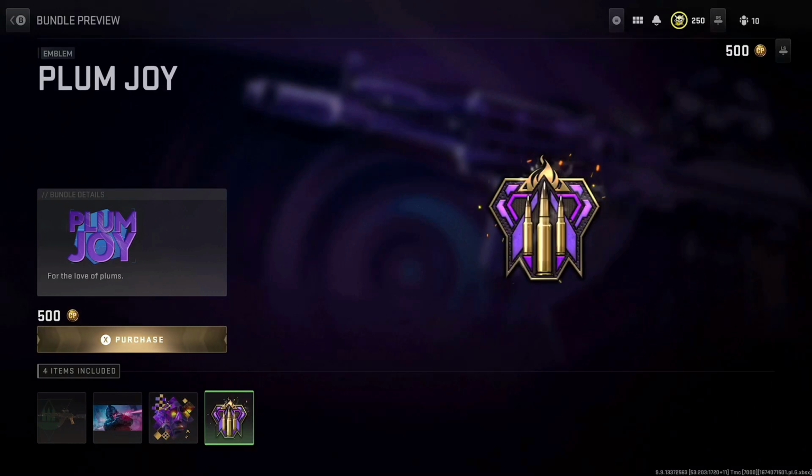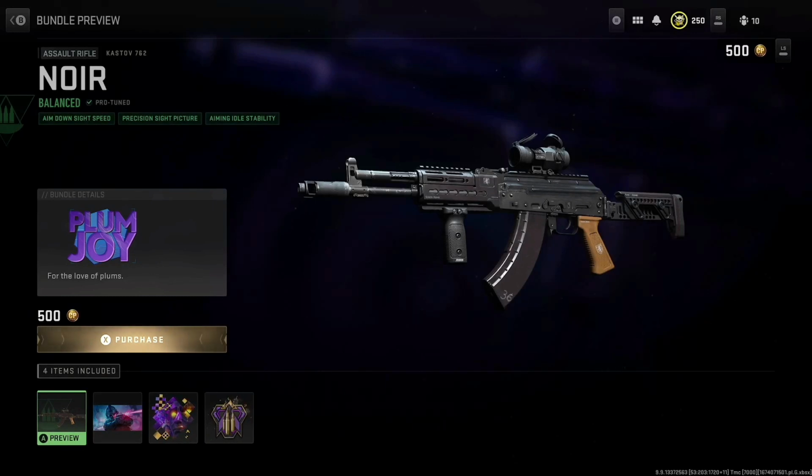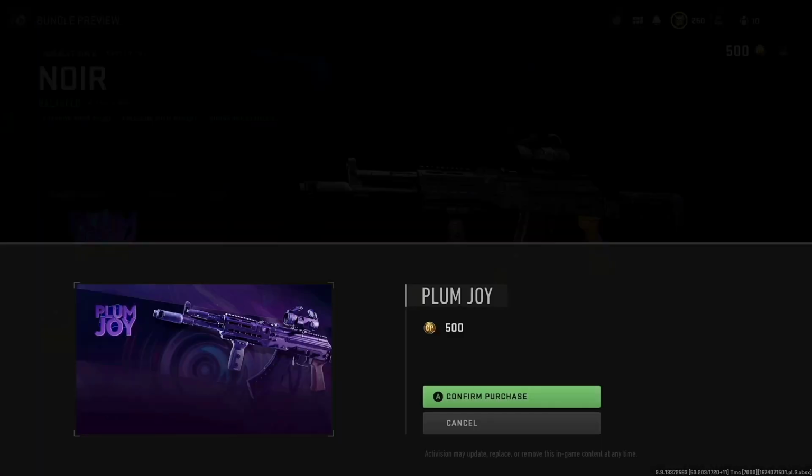Now, the second emblem we get is the Plum Joy emblem. I actually prefer this emblem a lot more. It reminds me more of the traditional Call of Duty emblems, but that is that there. But without further ado, let's purchase this bundle and get into the Noir blueprint, which I'm sure is what you're all here for.